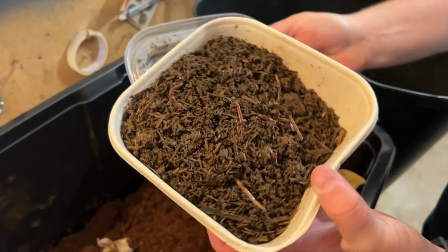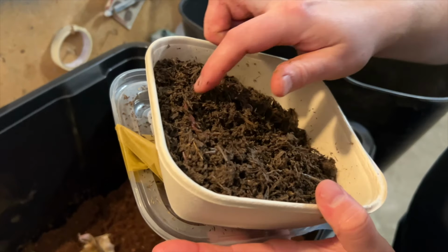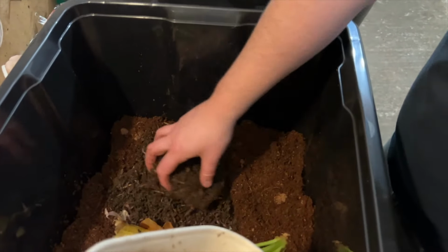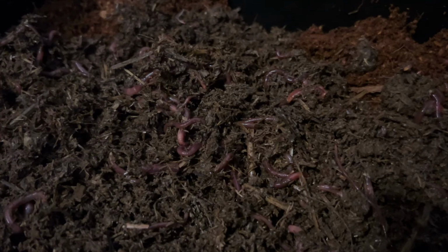Yeah, they're in there and they're moving, which is good. I know they don't particularly like to be touched, but... So it says 200 worms, but I guess that's by weight. There we go, there they all are together.